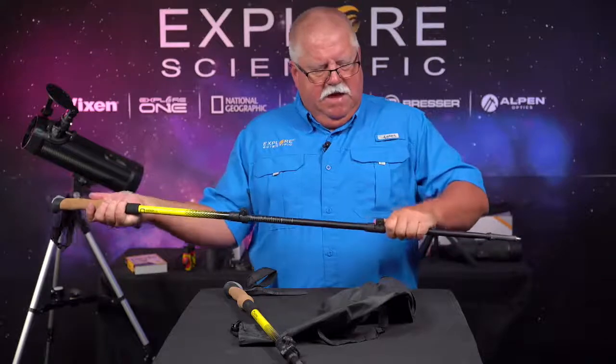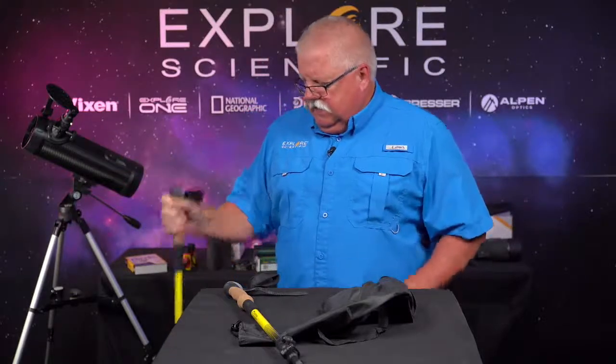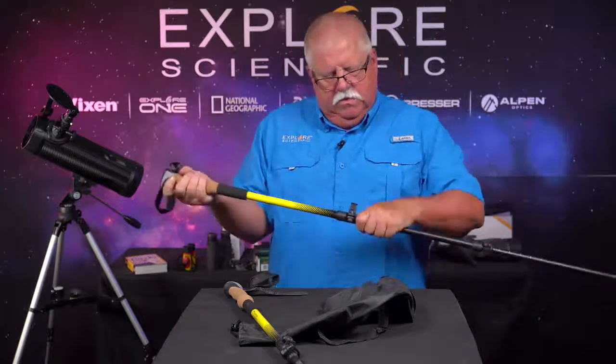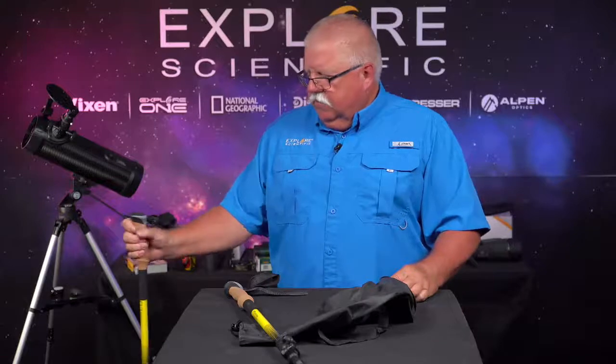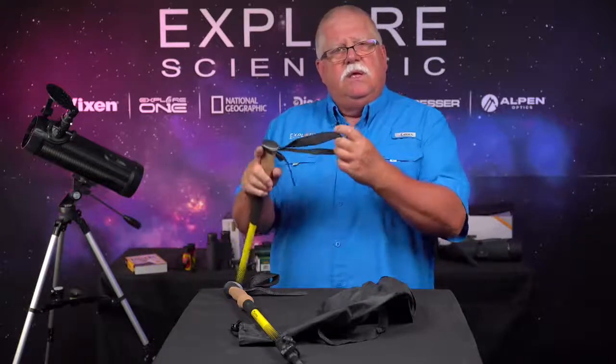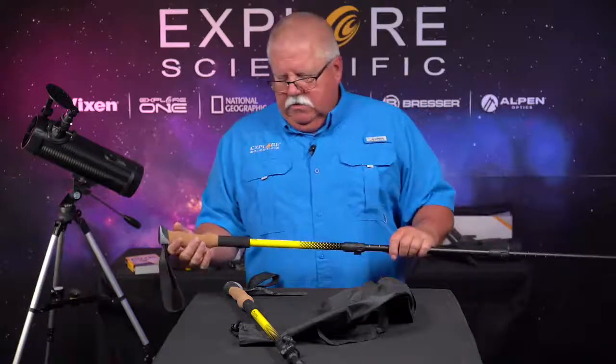I'm going to go with about right there. That's probably not quite tall enough. We'll go about right there. I like to have mine... That's a little bit lower than I like it. Makes it really easy to adjust the height that you like it right there. And that's really comfortable for me. It has a hand strap on it, so you can strap it onto your hand so it doesn't get away from you.